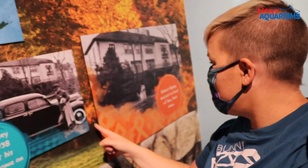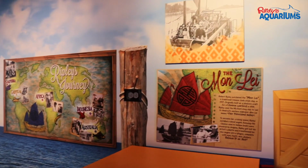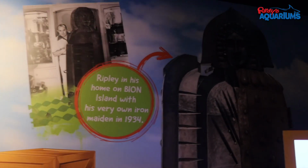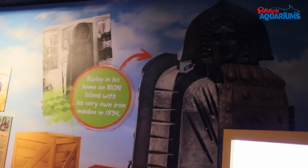And then these are some of the photos of Mr. Ripley and his home, which is kind of fun. I've never seen that at any of the Ripleys. And then these are some of his travels and some of the interesting facts about Mr. Ripley. Like, for example, he had his own personal Iron Maiden in his home.